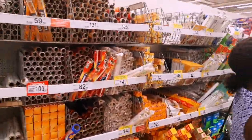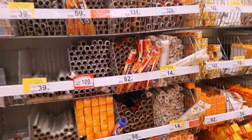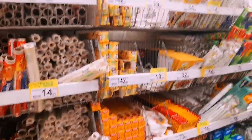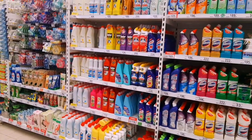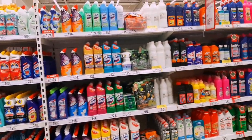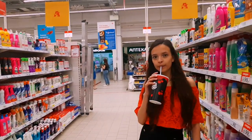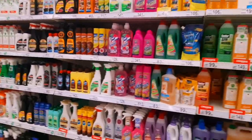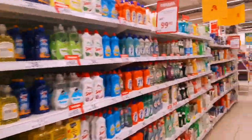These are foil wrappers. Called foil wrappers? Foil, aluminum foil. Parchment paper. Sponges. Detergent and stuff. Yeah. I don't have much to say here. I don't know them. They know Mr. Proper or whatever.